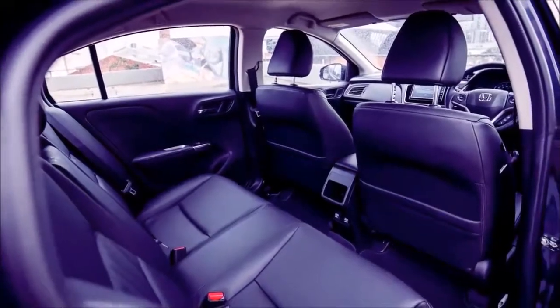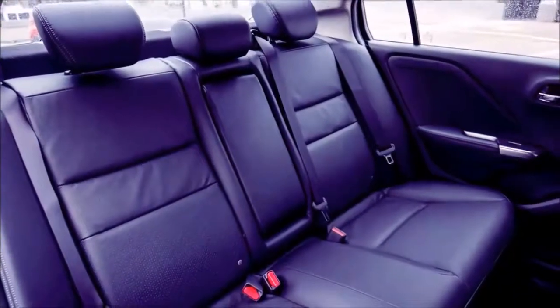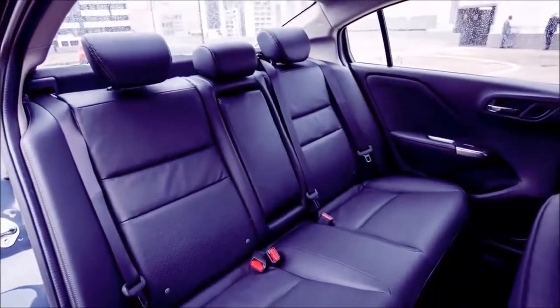It's better value, more stylish, more modern, better to drive and the better choice if you don't regularly use the back seats.